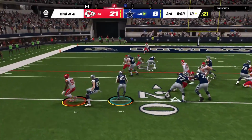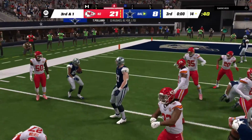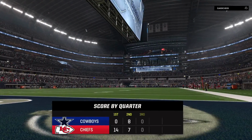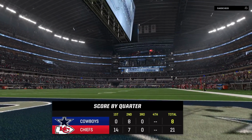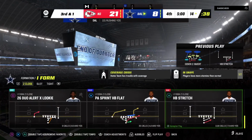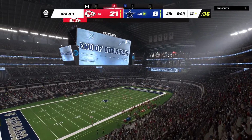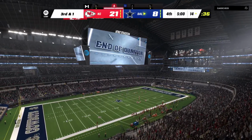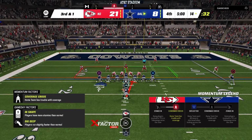On 2nd down, it's Pollard. And he'll be brought down on what's going to turn out to be the final play of this 3rd quarter. So they'll get a little extra time to come up with their 3rd down play as we've played 3 quarters. So they just need 1 yard here to pick up the first down.